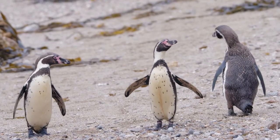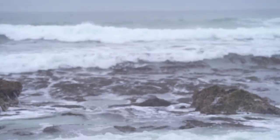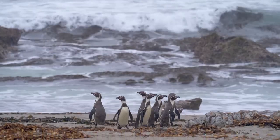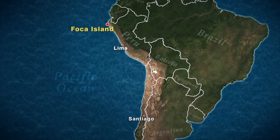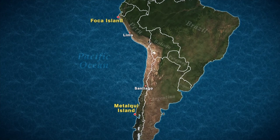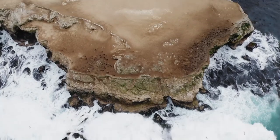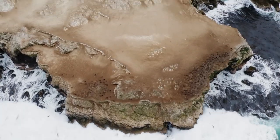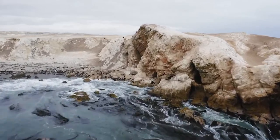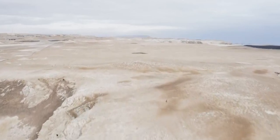Humboldt penguins aren't well studied overall, and experts say it's difficult to estimate the population across the penguins' entire breeding range, which runs from Foca Island in northern Peru to Metelki Island in southern Chile. This is due in part to the challenges that come with counting animals along the remote and rugged coastline, but also because of inconsistencies in counting methods between Peru and Chile.